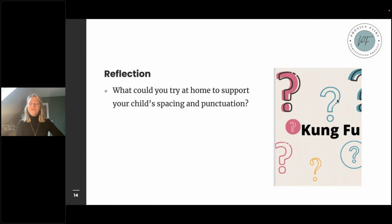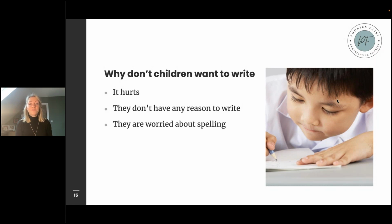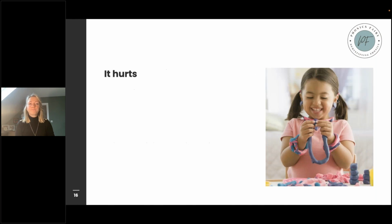So now we're sort of looking at, okay, well, how can we develop some ideas for writing as well? How can we motivate our children to actually want to pick up a pencil and have a go with writing? There are plenty of reasons why children don't want to write. It hurts. They don't have any reason to write. They're worried about their spelling. They haven't got any ideas. So let's take each one of these and just see what we can do to help.